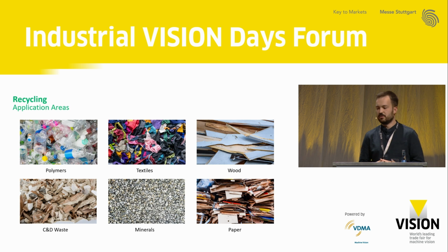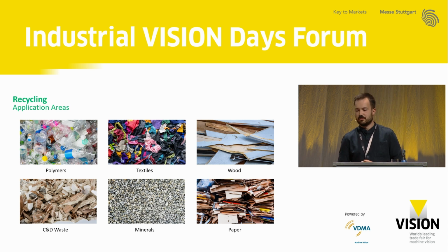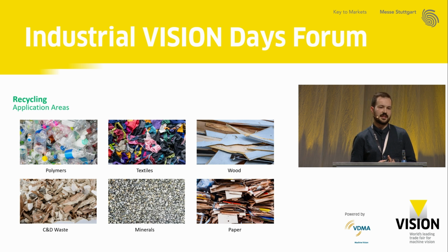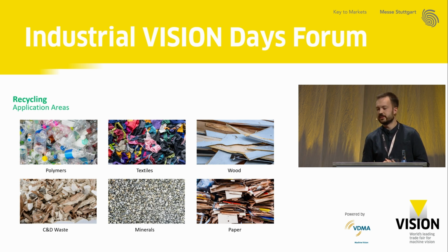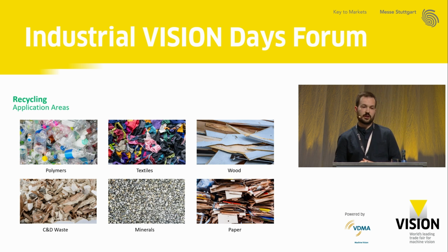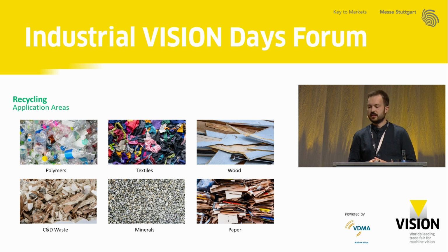So I guess everybody who's familiar with hyperspectral technology knows that NIR technology, as it is called in the recycling industry, has already been used for like 10 to 20 years, mostly within the polymer space, because we can differentiate different types of polymers. A very new topic that is coming up, which is also heavily discussed here at Vision, is textile sorting. But very typical applications are also within the wood, paper, and mineral space. And one topic that is also coming out a lot, in terms of environmental sustainability, is construction and demolition waste, so to sort the demolition material that is coming from old buildings.